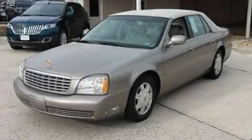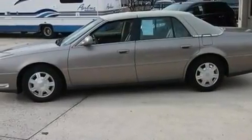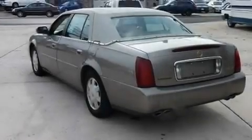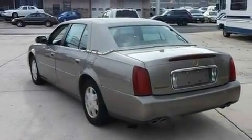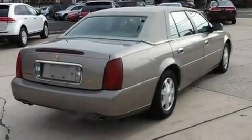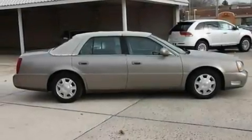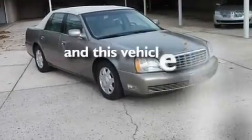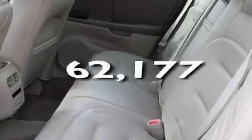This is a 2003 Cadillac DeVille. It features a 4.6-liter, 8-cylinder engine and a 4-speed automatic transmission. Its top features include dual power seats, heater vents for rear-seated passengers, heated side-view mirrors, a CD player, leather seats, aluminum wheels, an illuminated driver's side vanity mirror, a traction control system, a keyless entry system, and this vehicle has fewer than 63,000 miles on the odometer.